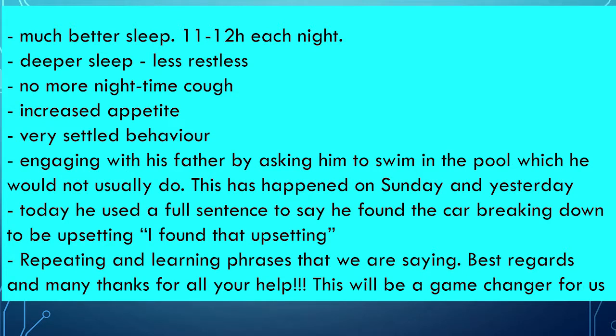I want you to have a look at this. Much better sleep, 11 to 12 hours, deeper sleep, less restlessness, no more nighttime coughs, increased appetite, very settled behaviour, engaging with his father, which he wouldn't normally do.